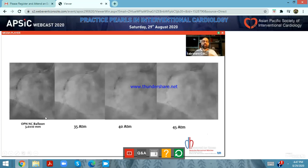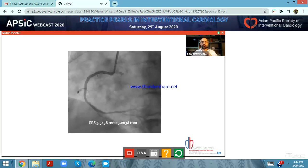Then we switched to the OPN balloon, the ultra-pressure balloon. And you can see this slide is, I think, the most important slide, the progressive dilation of the vessel. Do not use a lot of force. Be careful, but try to increase the pressure gradually with this balloon. These lesions have been there for a lot of years. You cannot achieve a very good expansion in a few seconds. So take your time, dilate progressively, and achieve very satisfactory results.